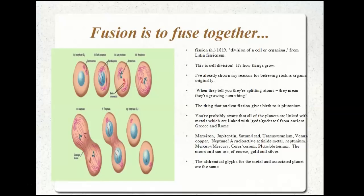You're probably aware that all the planets are linked with metals, which are linked with gods and goddesses from ancient Greece and Rome. So Mars is iron, Jupiter tin, Saturn lead, Uranus uranium, Venus copper, Neptune, not water, is a radioactive actinide metal, neptunium. Mercury is mercury, Ceres is selenium, and that again is another metal, Pluto, plutonium. The moon and sun are of course gold and silver, and the alchemical glyphs for the metal and associated planet are the same. And that needs looking into because there's a link there that I haven't quite made yet, but maybe somebody else can.